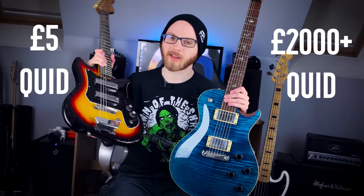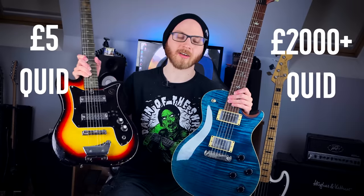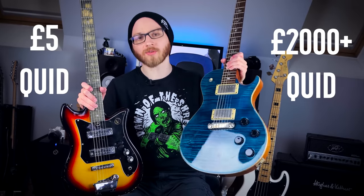So what I want to find out is, how do these two compare? How does a janky 5 quid junk guitar compare with something that is 400 times more expensive? Let's try some new strings on this thing and see what it's got. And let me know in the comments which you prefer.